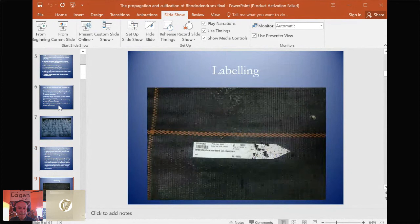Labeling, as I mentioned, make sure you have the name, the collection number or the accession number, and the date when it is sown. Very important. And just a hint, you should always work from left to right, because if for whatever reason your label rubs off, it's a lot easier to recognize a plant from the first three letters than the last three letters.